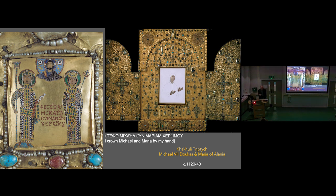But equally, you could see this as a rather inward-looking enamel, this particular one. It's only about the imperial couple in Byzantium. It makes no reference to Maria's Georgian family. There isn't an enamel of her father or her brother, then about to accede to the throne. That suggests that maybe this is something that was more internal, for an internal market in Byzantium, that has somehow ended up in Georgia at a later period. It's not this bespoke object that it might have been.